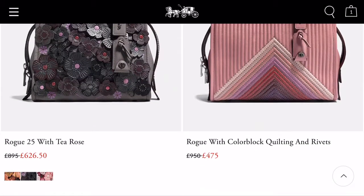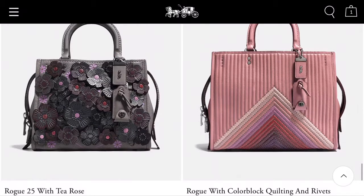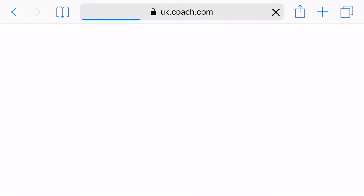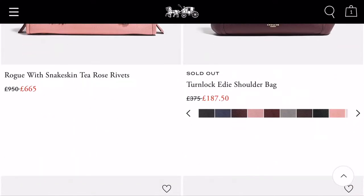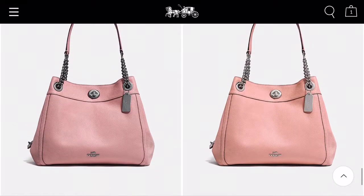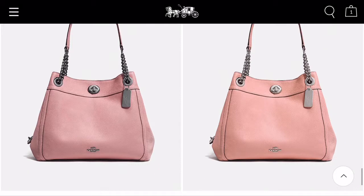The colour block quilting and rivets definitely is better than the other rivet. I'm not very keen on this dark grey one. This one is quite nice, but they're very different in prices, so that also might influence your decision. These is the turn lock early, so they had the edgy shoulder bag, that's now the turn lock one. I think I prefer the turn lock one. It looks slightly more designer with the chain strap, whereas before it just looked really strange.